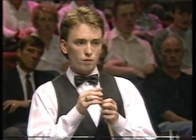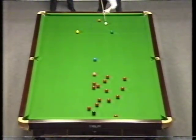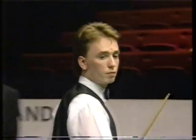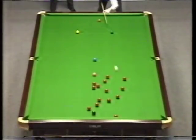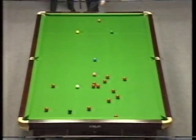Ken has a problem, I think, trying to find a route back down there, so having a look to see if the back cushion is reasonably safe. But obviously it wasn't. So full commitment to the pot, and what a great shot it was. Forced to take this on, as you see, and hit it so well.